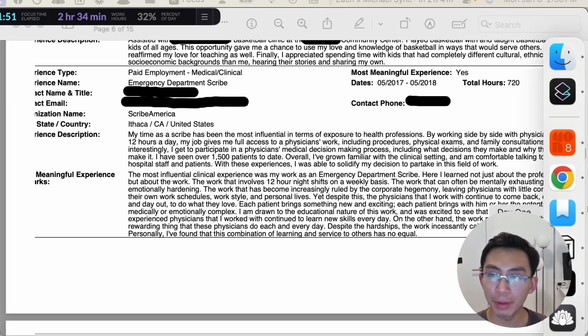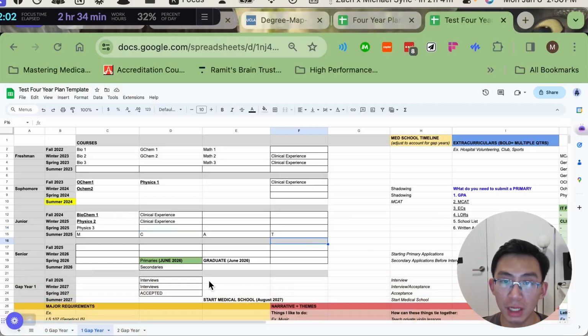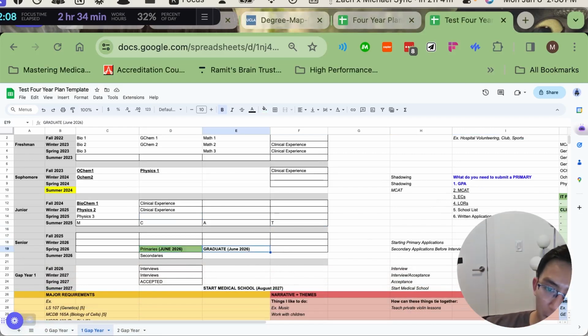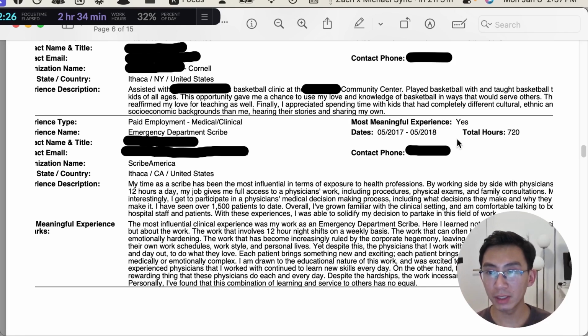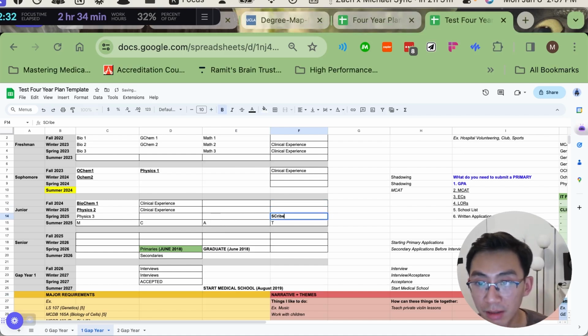Okay, so this is Steve's application, and in this one you'll see that his most meaningful activity, the first one, was an emergency department scribe from May of 2017 to May of 2018. So if you take a look at this 1 gap year timeline, Steve actually ended up graduating, let's say, June of 2018. And so his primaries were submitted on June of 2018, and then he started medical school on August of 2019, actually, with me.